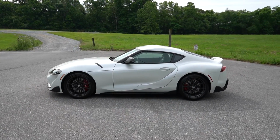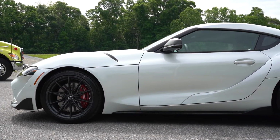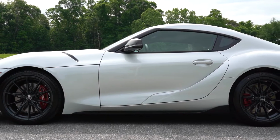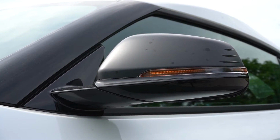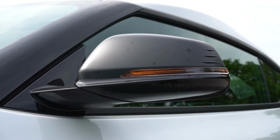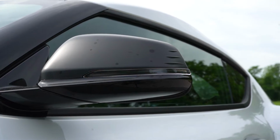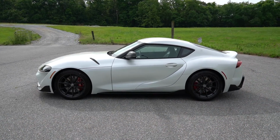All right, so now since we are around to the side of this one, gloss black A-pillar actually will come standard for all trim levels across the board for the Supra. So that's one of those things that distinguishes itself for sure. Gloss black side mirrors come with the 2.0, matte black side mirrors come with the 3.0. Heated side mirrors will come standard, but the memory settings for those side mirrors come only with the 3.0 in case you were curious.